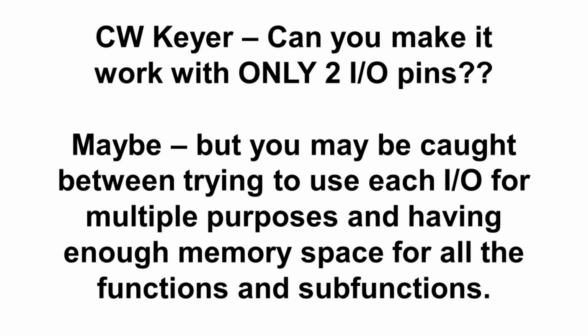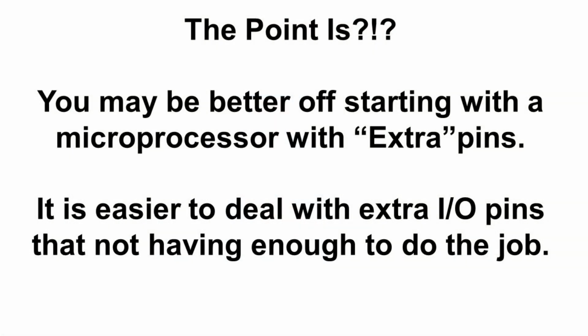You're much better off having separate pins assigned to input for dashes, for dots, a separate pin for what I call the OS, which is the oh shit moment, where all of a sudden this thing is sending crazy stuff, so you can press the button and it automatically resets the keyer and shuts down any output. But you know, if we have some hardware, but you're going to have to use the input for multiple purposes, which means then you're going to have more sub-functions, you're going to have more registers, and you're going to have, you know, basically a software hassle.